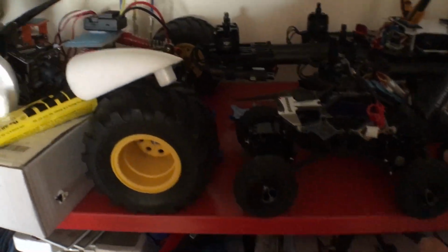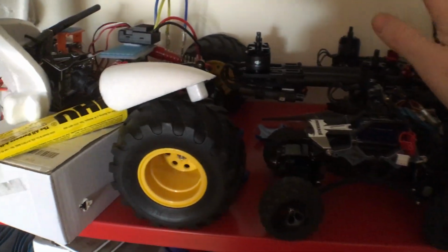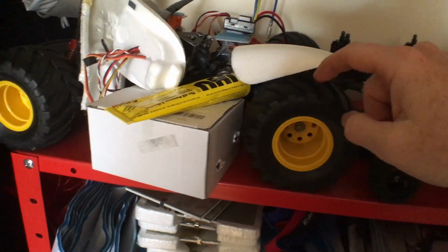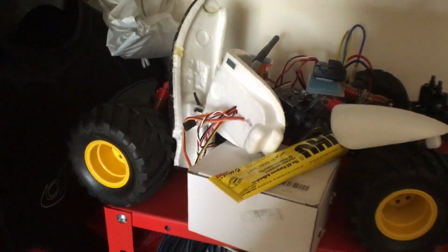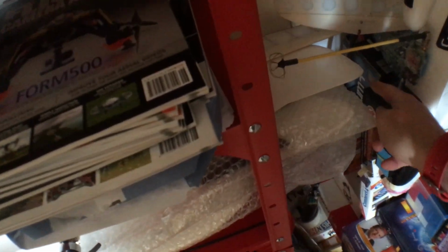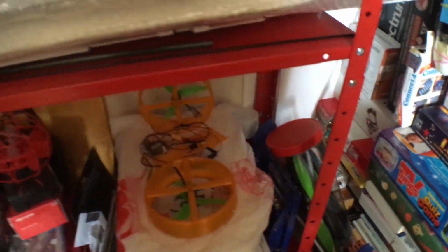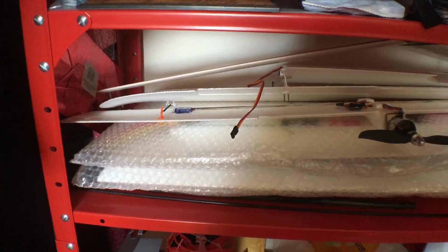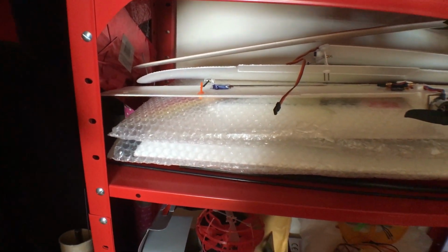More on the shelf, we've got the little tiny crawler, the big quad with the gimbal, flying the NASA. Another sort of 1/10 style car. There's an AXN here. There's the DLG behind that. This is some of the wings for all the planes that I can't fit on there.